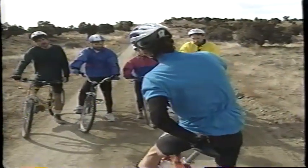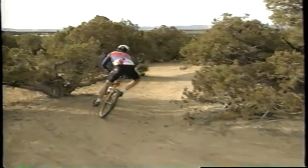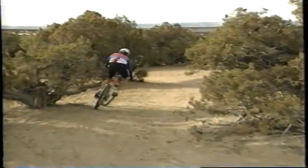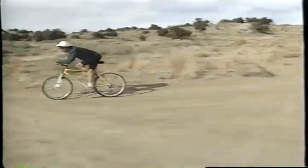Let's try putting our outside foot down at the bottom of the pedal stroke and putting all of our weight on it. Also, angulate your upper body to the outside of the turn. What this will do is put our weight over the tire contact patches and increase our traction. Press your outside foot against the pedal at the bottom of the stroke to force the bike into the ground. With all your weight on your outside foot, you can do a tighter turn at a higher speed.